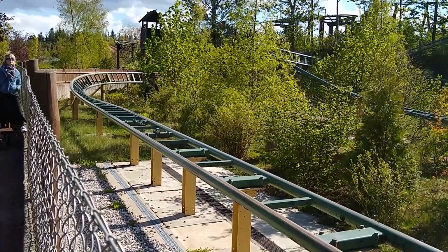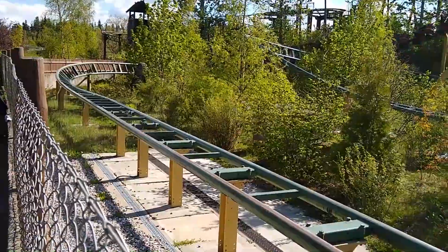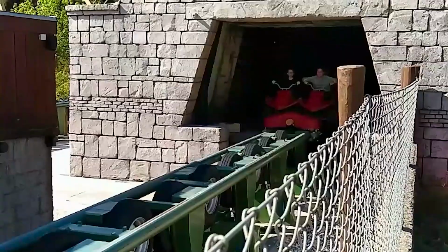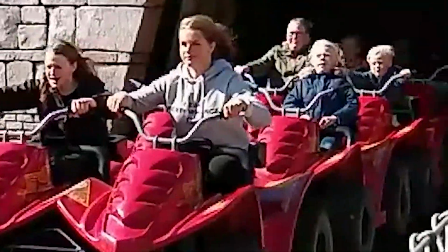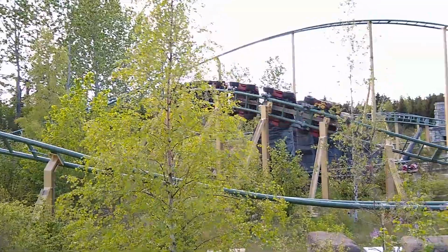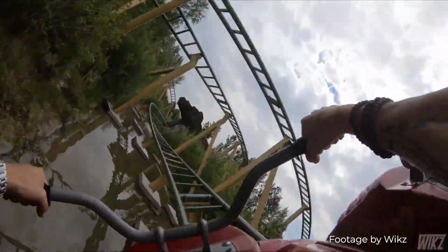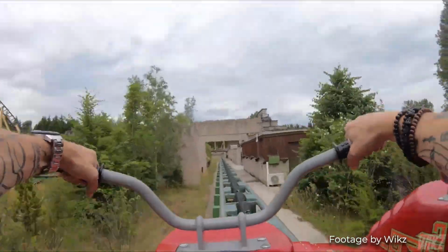Okie dokie, today we're going to be reviewing Juvelen, which is an Intamin family launch coaster at Djurs Sommerland here in Denmark. This might be a family launch coaster, but it's only borderline family. I think it's fine to call this a thrill coaster as well, because it is one of the most thrilling coasters in Denmark. It's basically a family-friendly version of a Blitz coaster with tire launches, I don't know.